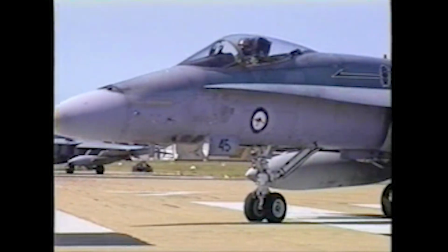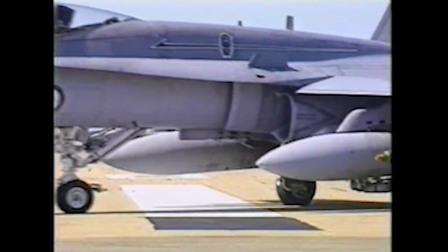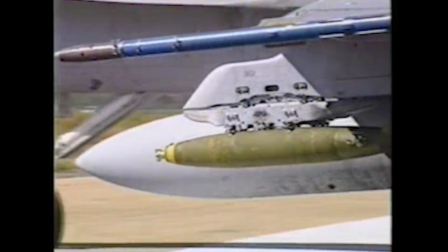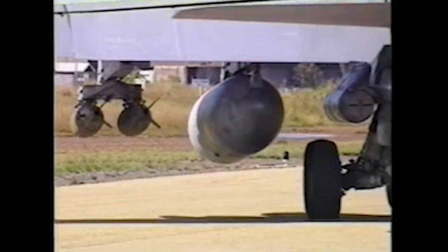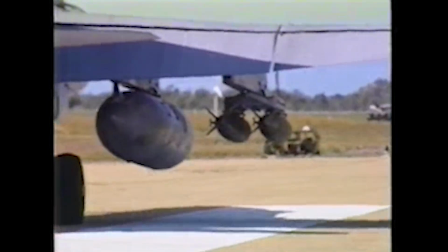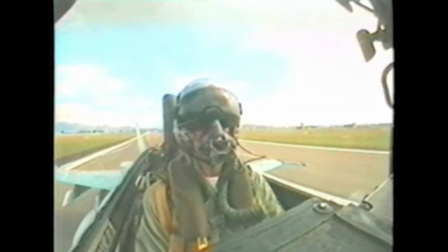The aeroplane was bought under a foreign military sales program, and it belonged to the US Navy until it was delivered to Williamtown or Tyndall and accepted by the RAAF. The process they used in the US was that the contractor, McDonnell Douglas, would fly the aeroplane two or three times to make sure the product was built correctly. And then the US Navy would fly it for a similar two or three flights to accept it, make sure it was acceptable.